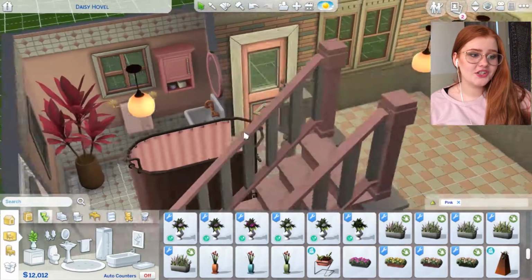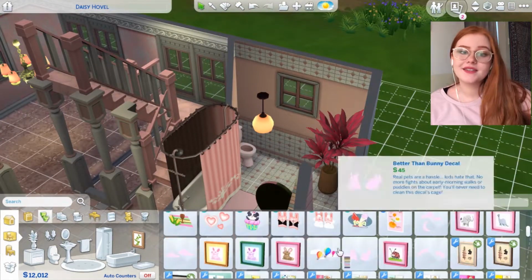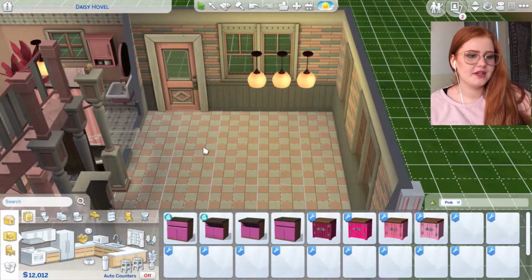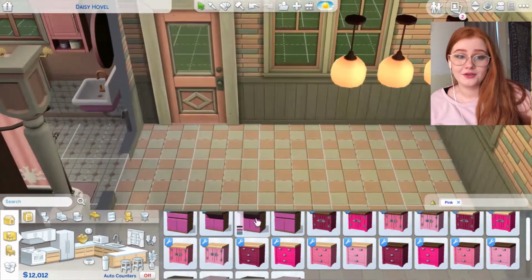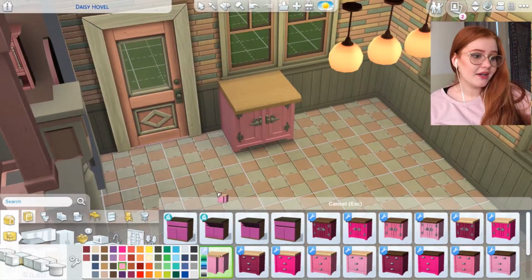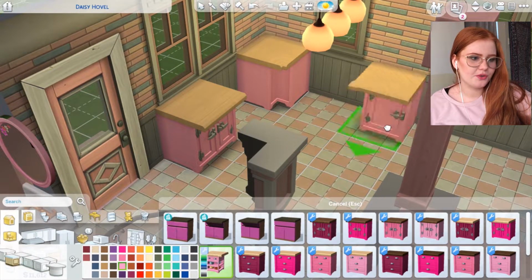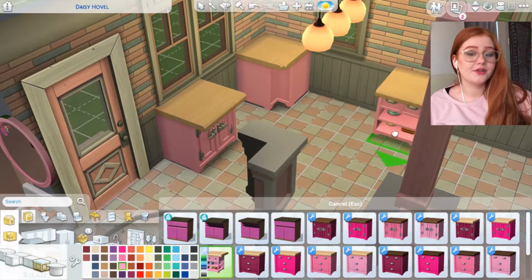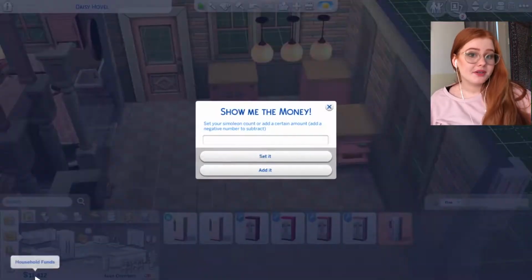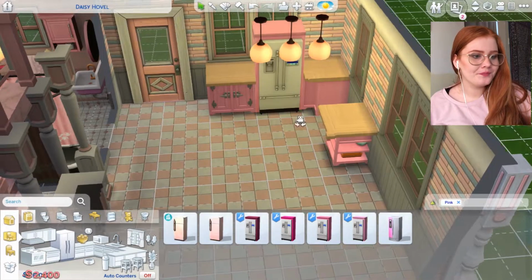And now we're working on the kitchen. So I downloaded these reskins of Parenthood counters and they're absolutely perfect. I would have been stuck with some gross counters if it weren't for this. So highly recommend using custom content when building. And I also found these retro appliances while custom content shopping and they really make the build. If it weren't for them, I feel like everything wouldn't have tied together as well.